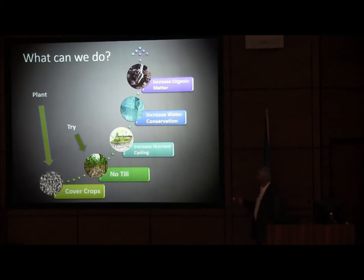So what can we do about this thing? And that's what we're talking about, is how do we improve the soil health or soil quality? And he's got here, we plant cover crops, and we try no-till, and then we increase nutrient cycling. And with the cover crops, what you're really doing is increasing nutrient cycling. And then that increases water conservation, and that increases organic matter. This is kind of the story that we're after.